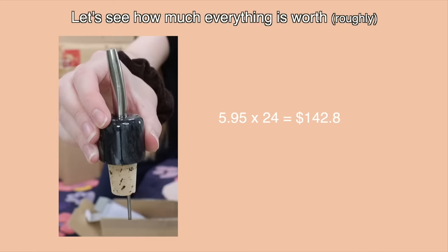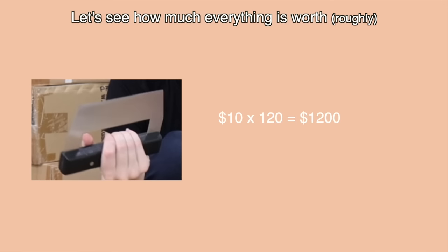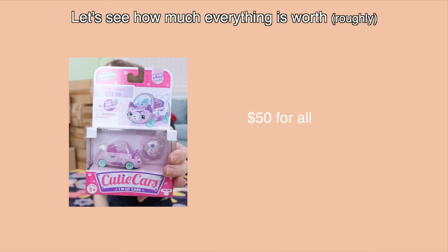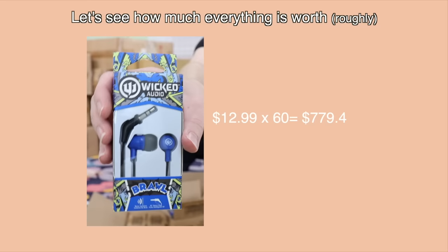Okay, I couldn't find all the exact listings, so this is going to be just a rough estimate of how much everything would cost. For all 24 of these, $142. These two bins were surprisingly expensive. I was shocked. But $132 for both. This being bought in bulk could have been a little bit less, but I found almost the same thing for $10. These are adorable, and $50 for all. I just went off the price that was on the wallet, so these would be $568 for all.